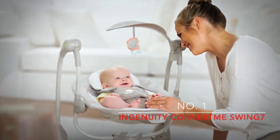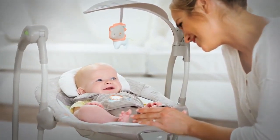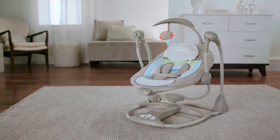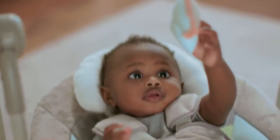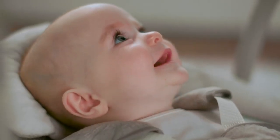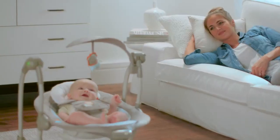A space-saving, feature-rich swing that also converts to a soothing stationary seat? Yes, please. Ingenuity presents the Convert Me Swing to Seat in our stylish Candler fashion. This amazing swing is two soothing solutions in one. Set the swing timer, choose one of five swing speeds, and watch your baby relax.